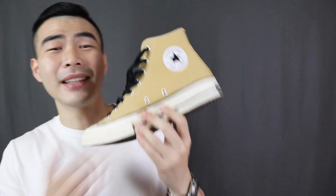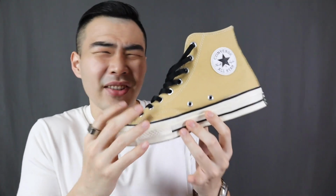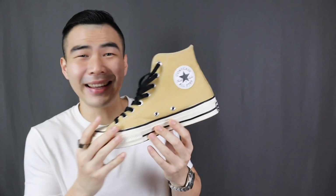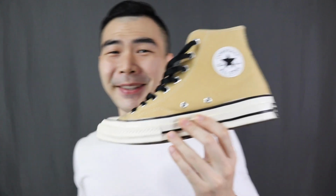For example, my super badass orange-blue flannel shirt, I think I maybe wore it twice. Another example, my Converse Chuck 70 in mustard yellow. Although it's not super insane, the fact that it is a pair of mustard yellow shoes means that it is not as versatile as my white or my black sneakers.